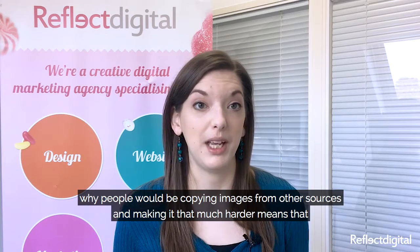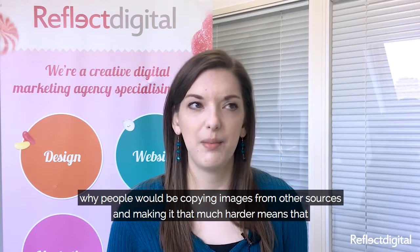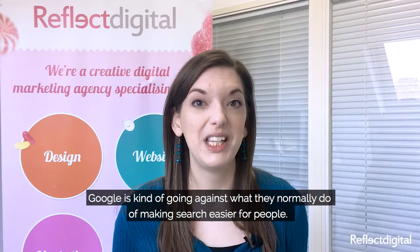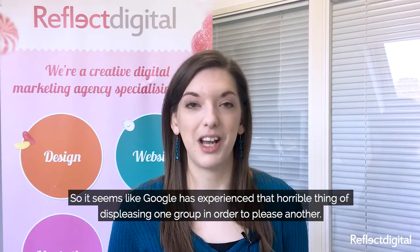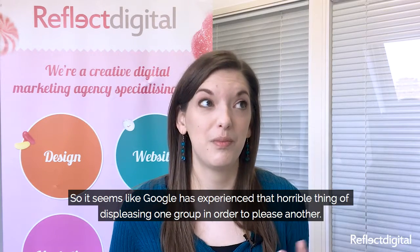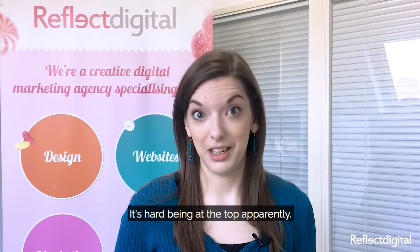Google's come into criticism, however, because there are a lot of legal and legitimate reasons why people would be copying images from other sources, and making it that much harder means that Google's kind of going against what they normally do of making search easier for people. So it seems like Google has experienced that horrible thing of displeasing one group in order to please another. It's hard being at the top, apparently.